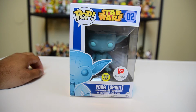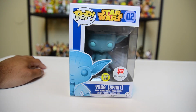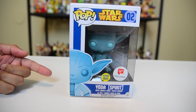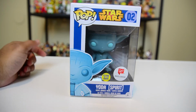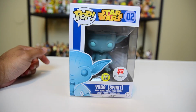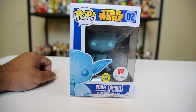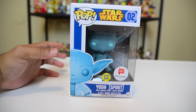So this is Yoda, the glow-in-the-dark Yoda, the Walgreens exclusive glow-in-the-dark Yoda, and I found this guy in Orlando, Florida. Over there nearest SeaWorld, I stayed in this hotel there. It was the Hilton Grand Vacations at SeaWorld. It was a wonderful hotel. I love the experience. Really big rooms too, very sweet, and the tub was too.